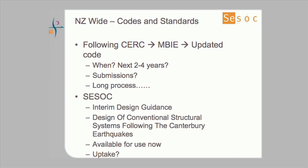So where does all that go? Well, obviously the codes and standards, even changes to the Building Act, are going to follow. Even with the most optimistic view, I think we'd say it's going to be 3-4 years before we see major code changes coming through. There'll be some short-term interim updates, but that's about all. In the short term, CSOC has put out some what we call interim design guidance, which is available for engineers to be able to pick up on some of the lessons we've learned in the quickest sense.